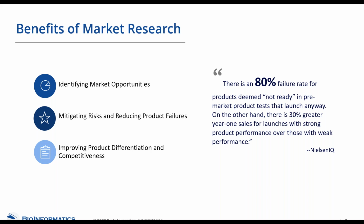These are the three big takeaways. If you don't get anything else from this study, this is what I want you to walk away with: how market research can help you in identifying market opportunities, so finding those gaps that exist, mitigating risks and reducing product failures. If you have already got an understanding of what customers are looking for in a product, you're a big step away, and making sure that you get those things right before your product launches. And also improving product differentiation and competitiveness.